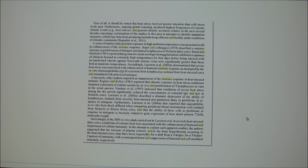Studies show exposure to high ambient temperatures was associated with enhancement of the immune response. A couple of different people did studies and saw an increase in proliferation of mitogen-stimulated lymphocytes of Holstein dairy cows. According to Lactera service, severe heat stress was associated with enhancement of hormonal immune response. Another study, by Nardone, indicated that conditions of severe heat stress specifically reduced the concentration of cholesterol, IgA, and IgG in Holstein cows.